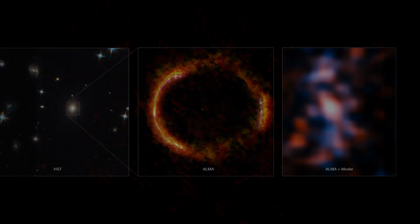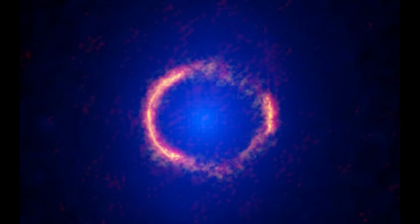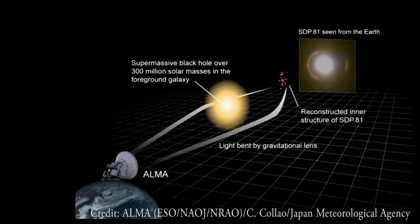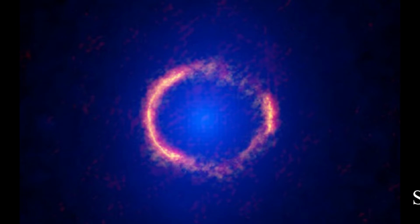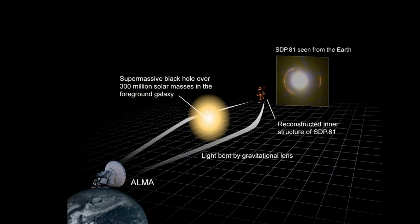This is a story about a galaxy-scale lens and the multiple secrets it reveals. By now, you've probably used contact lenses, a magnifying glass, or even a wine glass. They all have one thing in common with this cosmic lens called SDP-81. They all bend the light that goes through them.